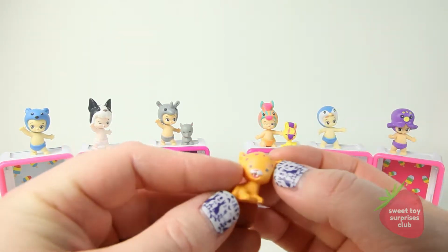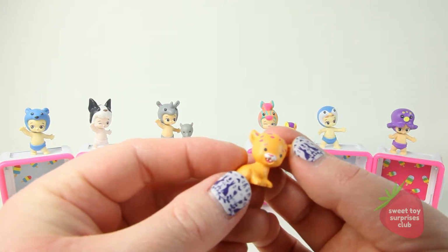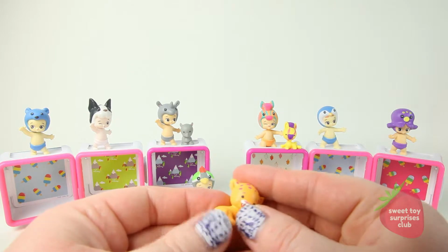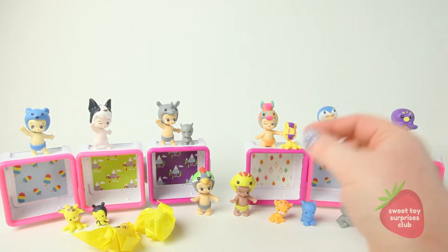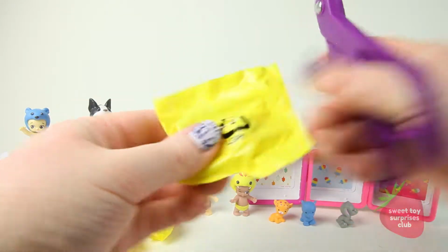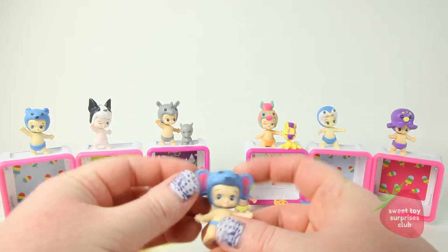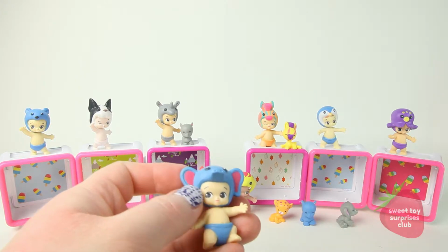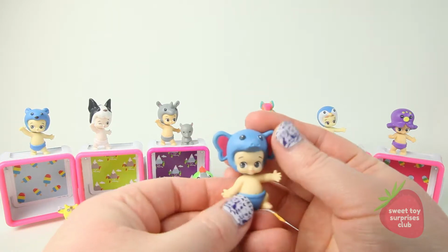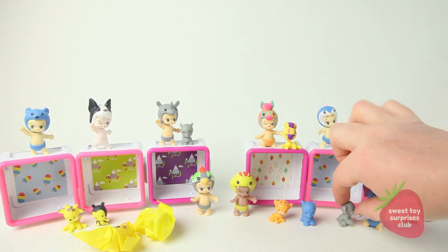She's cute, but she's still a little spooky to me. I don't know. Snakes give me the heebie-jeebies. And then we've got this little cheetah. And it's a boy named Spotty. He's cute. He's got little tiny teeth in his mouth. Oh my gosh. That's awesome. Yeah, let's open up our other little baby. Oh, we got the elephant. The blue elephant is named Toby. He's a little boy. I'll put him over here by Chargy.